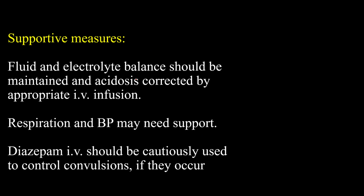Let's see the supportive measures after preventing the absorption of iron in the gut and after giving this antidote. We have seen that the patient will go into dehydration, right? So we have to balance the fluid and electrolytes. We have to check the acidosis, and acidosis should be corrected. This will be done with IV infusions. And we have to check respiration and BP also.